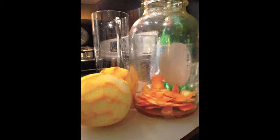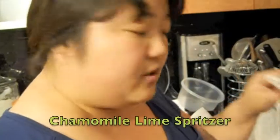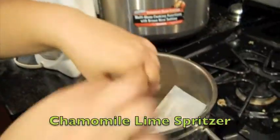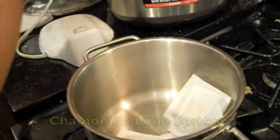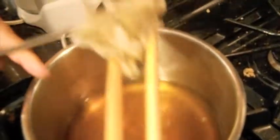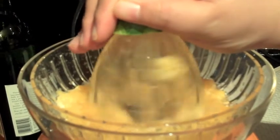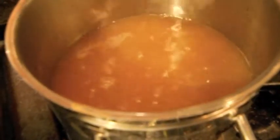Dessert pies are fantastic, but dessert drinks are even better. And here are some that are going to be pretty festive for your party. Chamomile, put it in for a chamomile lime spritzer. We've got our water. Add our sweetness to it, which is some agave nectar. The key to the flavor in this one? Fresh lime juice. Fresh squeezed lime. Mix well all together and then add some seltzer.